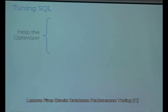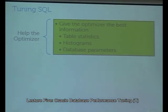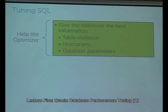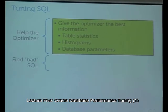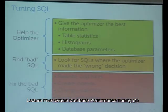Your job is most of the time to help the optimizer by giving the optimizer the right information about tables and how many rows there are and so forth. Then you have to look and find the SQLs that didn't work, and then you have to fix those SQLs, and there's a number of different ways, but usually you might have to rewrite the SQL or add a thing called a hint.